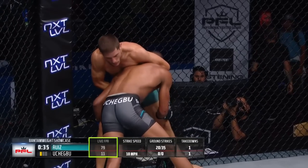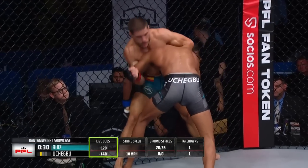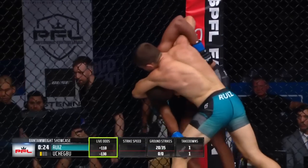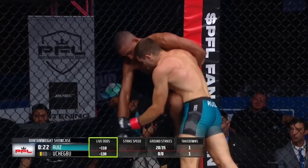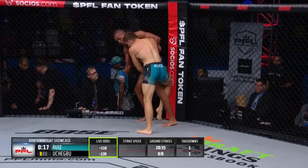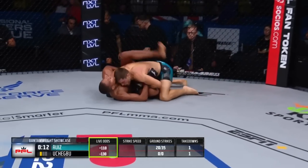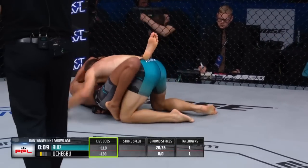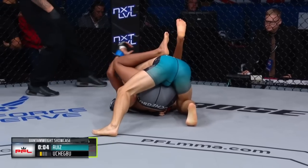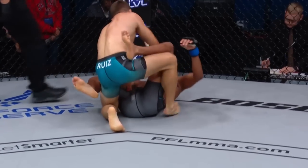Ruiz is trying to set up a guillotine choke. Not quite able to go to that high elbow guillotine. Now a cow catcher attempt. Ruiz does a good job of reversing position once again. Nice takedown by Ruiz. Back and forth they go. Final 10 seconds of this round. Zebenzui Ruiz, second successful takedown here in the first frame, and he'll finish on top.